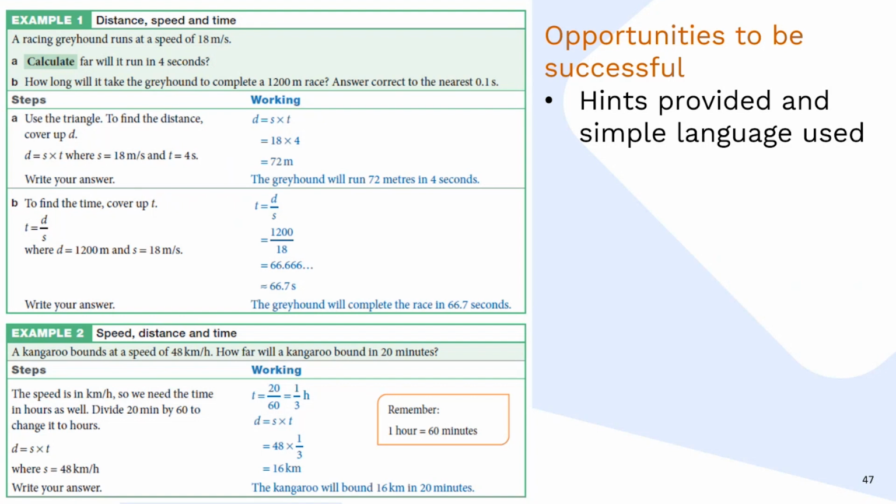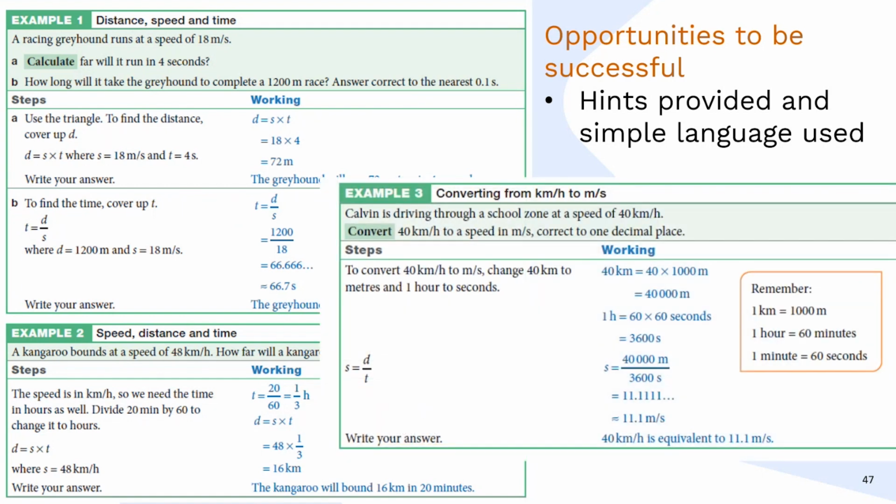So the examples look like this. We've got the steps on the left-hand side explaining the maths that's being done, and then we've got the working on the right-hand side. You'll notice that we've also highlighted all the cognitive verbs there. So calculate is a cognitive verb, and we've also provided hints. Like we always have these little breakout boxes. Remember this, remember that. So we're always trying to be helpful to the student, and I guess also helpful to the teacher teaching the lesson to let them know to remember to do these things.